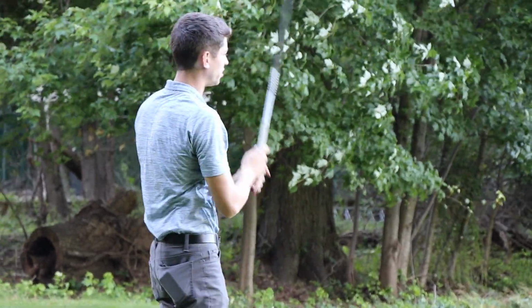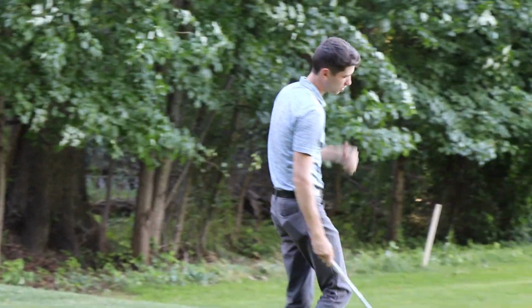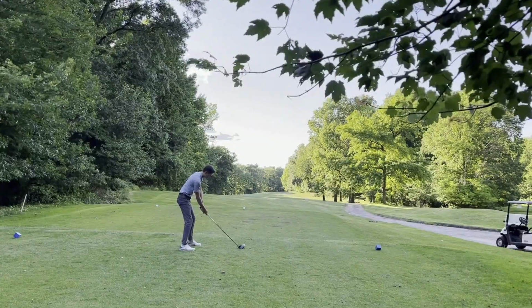Cut in some more greens here back in New York. Working a little bit too hard. Got another long par five into the wind now too. Got to go up and over a hill there in the middle of the fairway. Good confident swing.